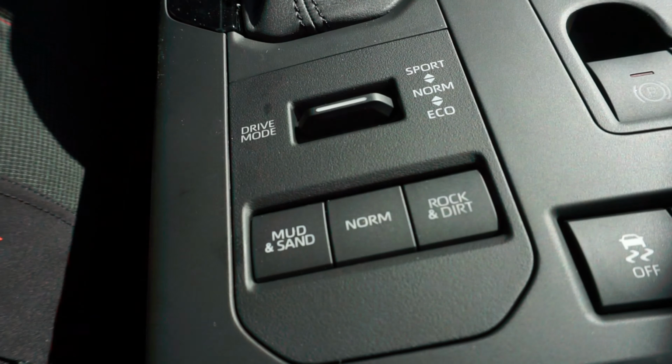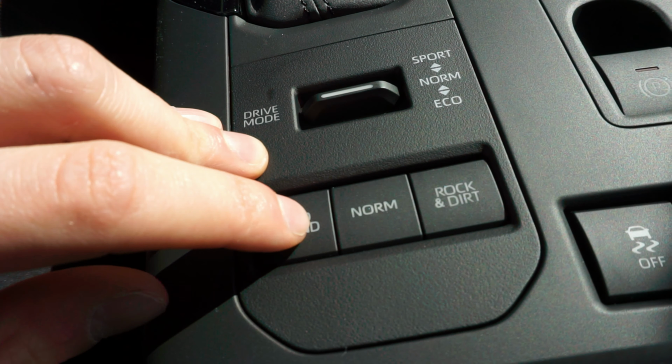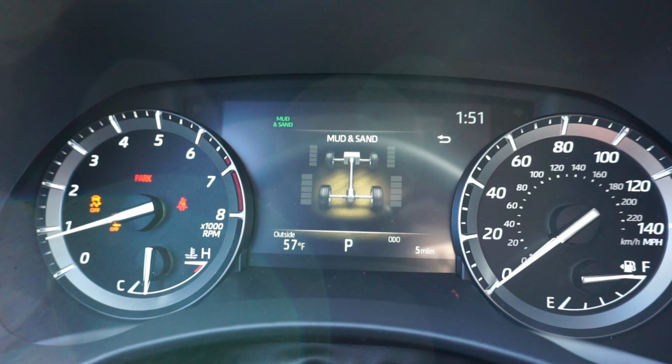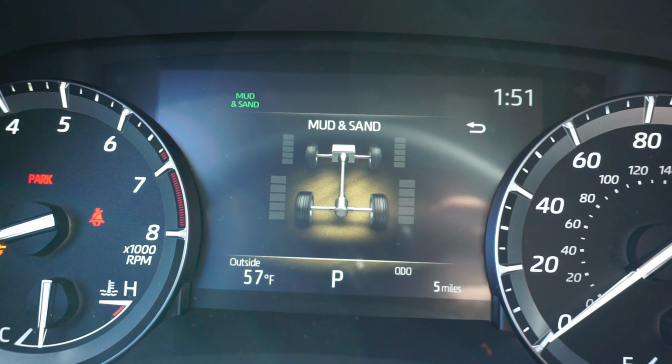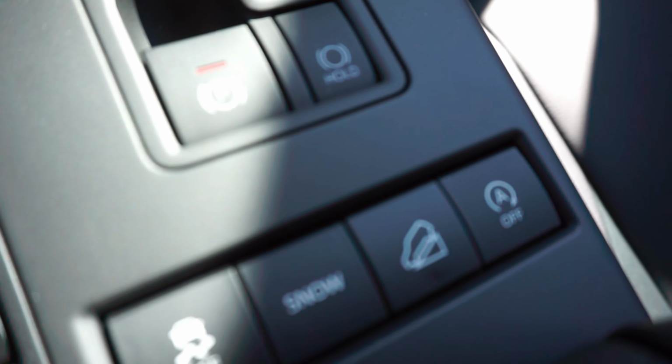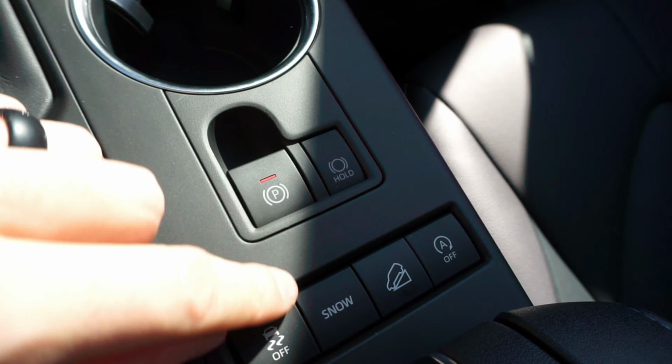In addition to the normal engine modes, we also have different mud and sand mode. We have normal mode and then rock and dirt mode. Again, it's just gonna change how the power is sent to the different wheels for slipping, things like that. So we'll just go ahead and leave that in normal mode. Right next to that, we've got our electronic parking brake.